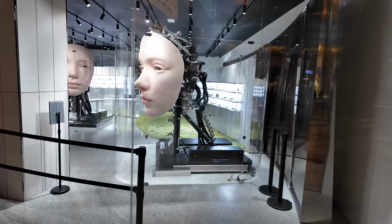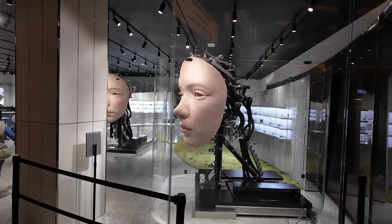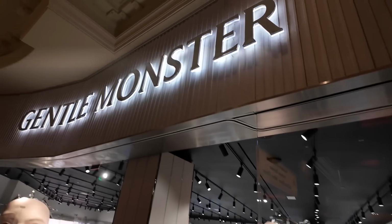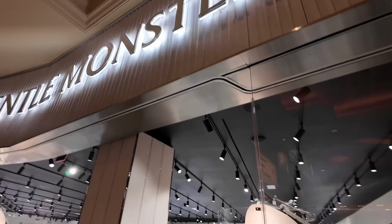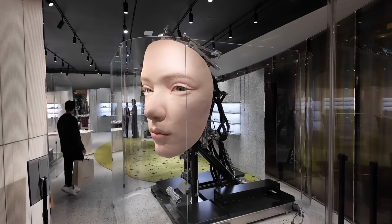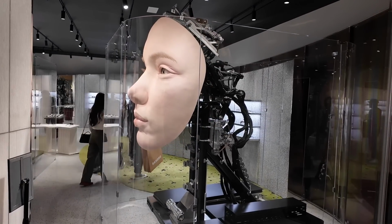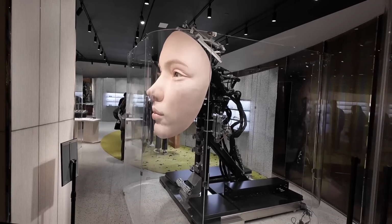Holy crap, what is this? Look at this animatronic type of thing right here, over here at a place called Gentle Monster. Oh my lord, that's something. Look at this.